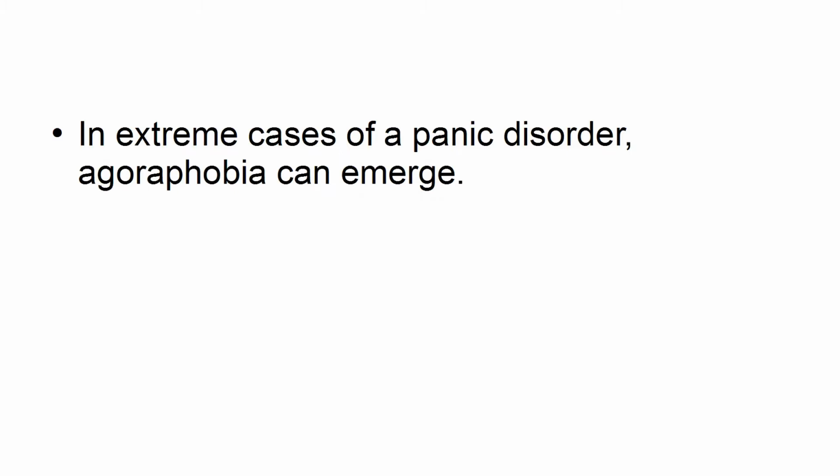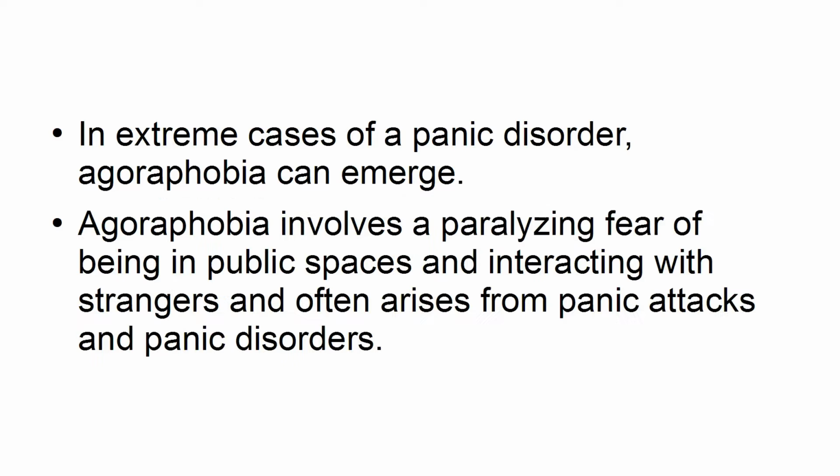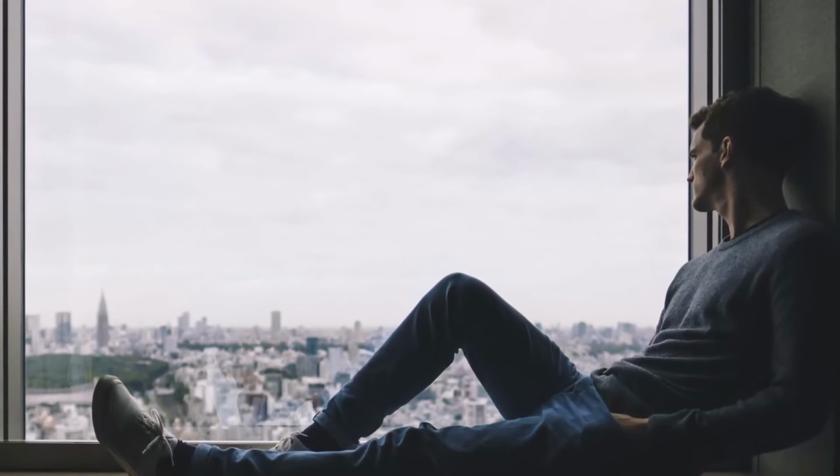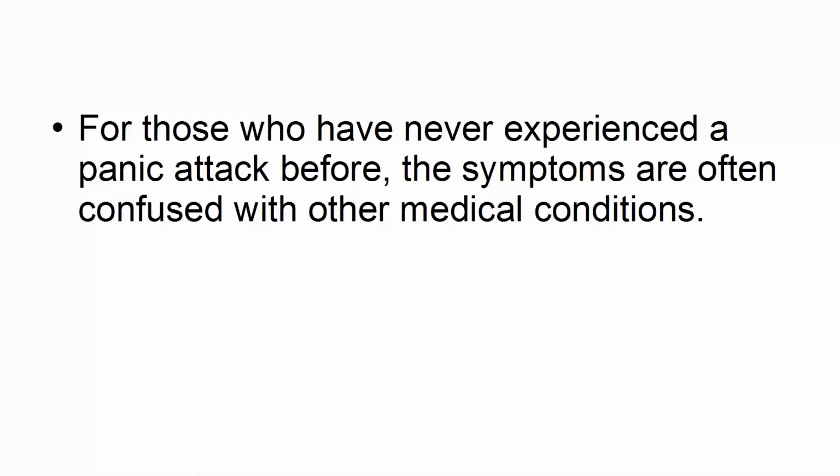Agoraphobia. In extreme cases of a panic disorder, agoraphobia can emerge. Agoraphobia involves a paralyzing fear of being in public spaces and interacting with strangers, and often arises from panic attacks and panic disorders. This can leave you unable to visit places where people are present, or leave you fearful of leaving your home.